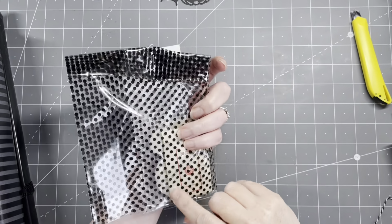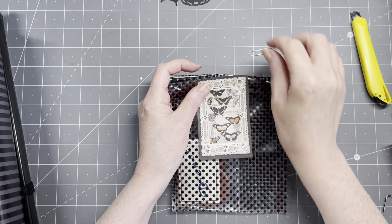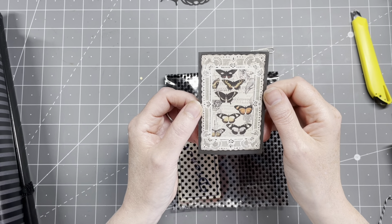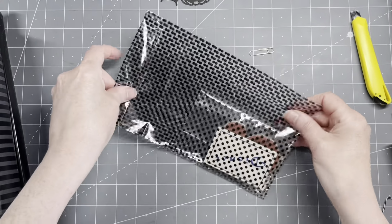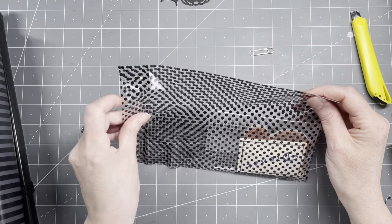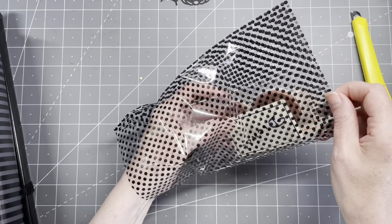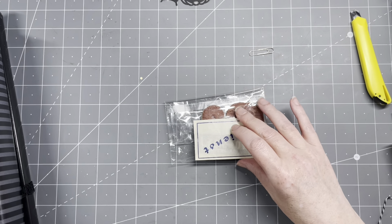It is cellophane with black polka dots. That is so cool. And it has this piece of ephemera on it that is really, really lovely. Oh, I'm going to keep this in sort of my scrap box thingy. Stamps. Yes, these are stamps. She sold a lot of stamps and there were a couple of them that I missed out on. But these I really liked.